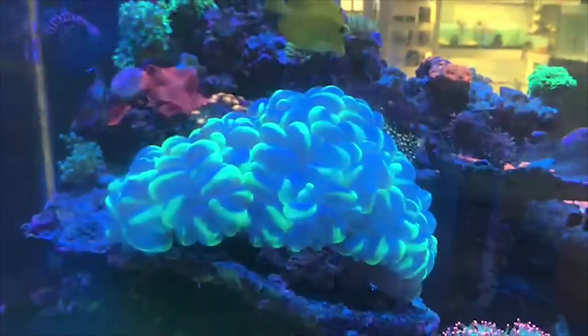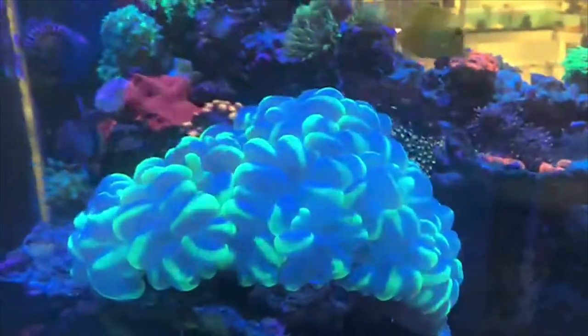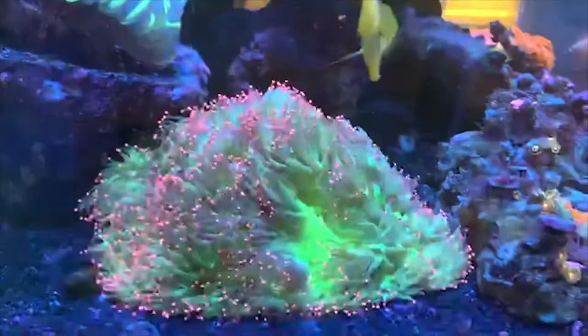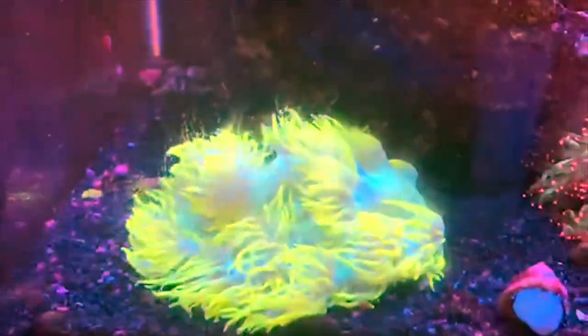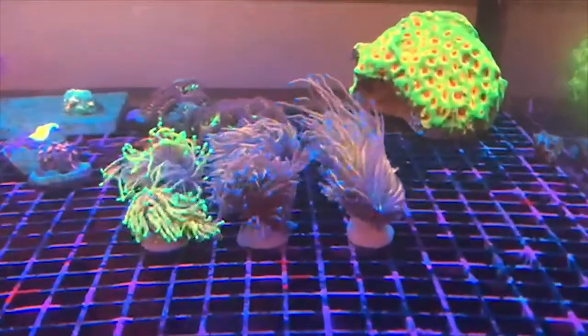A huge Indonesian coral shipment last week where we brought in this beautiful bubble coral. It's show size, about the size of a basketball. The thing is massive. We got in this beautiful pink tip elegance coral, and we also got in this highlighter blue tip elegance coral. In that same shipment, we were able to get some Indo gold torches.